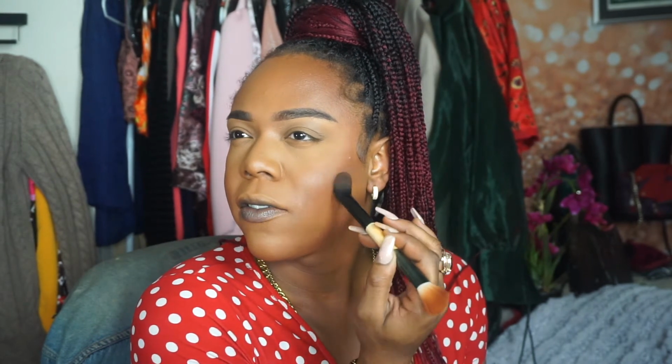The Black Radiance pressed powder, and this is in Black Coffee. And I take my brush and I start mainly in the hairline. Take it across the jaw and the chin, then I take it and I blend that out right here. First I focus it right back here behind the cheek, and I take it down into the ear because you want to have that 3.